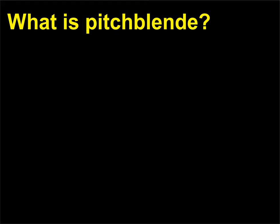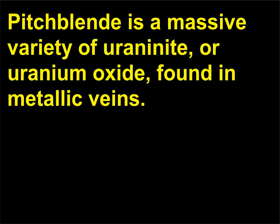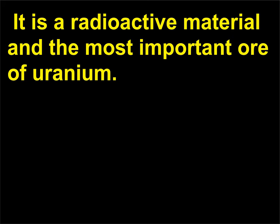Pitchblende is a massive variety of uraninite, or uranium oxide, found in metallic veins. It is a radioactive material and the most important ore of uranium.